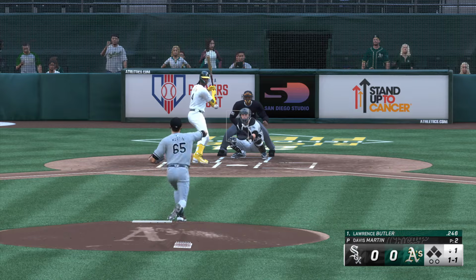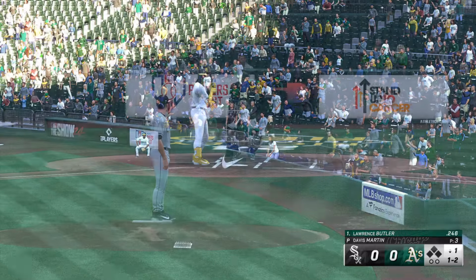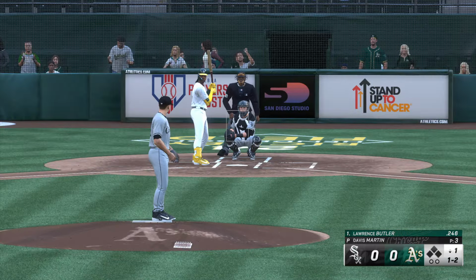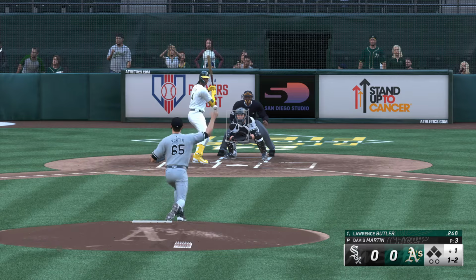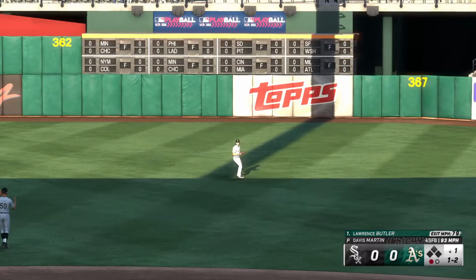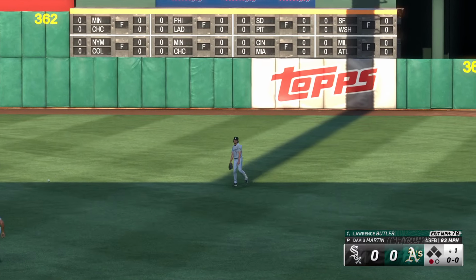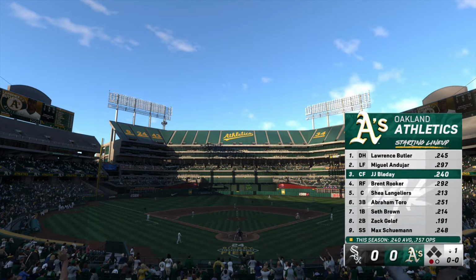The pitch. Foul ball there. Lined into right. Fletcher snags it. One up, one down. And time now to check out the A's lineup.